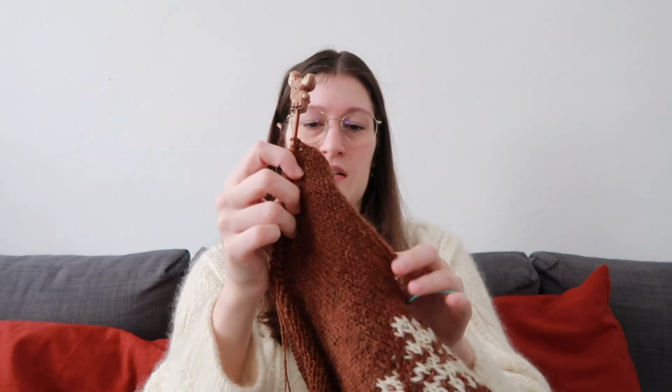But yeah, I've been working on this kind of on and off. I had a knit night last week, and I took this project with me. I took my sock with me, which I finished there, and I think I pretty much knit all of this at that event. It does drag, I have to say.